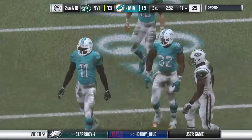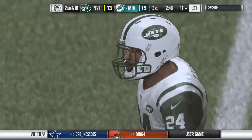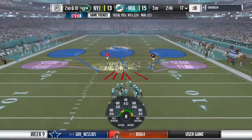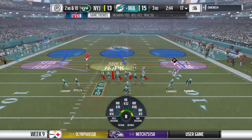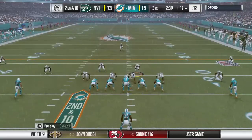I think pressure is always the first way to go. You love pressure. I love it. We'll see if they dial it up this drive. Get ready, get ready, get ready. Ready, 380, ace, ace.